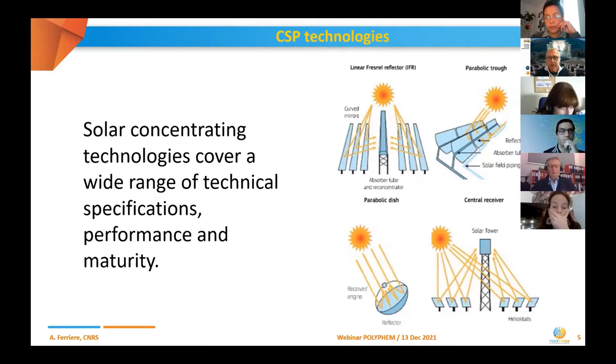To get a higher efficiency of conversion with the thermodynamic cycle, we need to get higher temperature. And that can be achieved with a higher concentration system, which is provided by point focus systems, which are of two families. The dish system, which is a parabolic mirror rotating along two axes and pointing to the sun at any time in the day, is on the bottom left of the figure. This is very nice. The optical efficiency is maximum all day long.